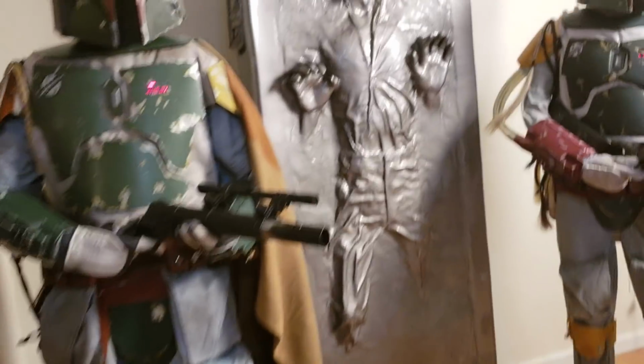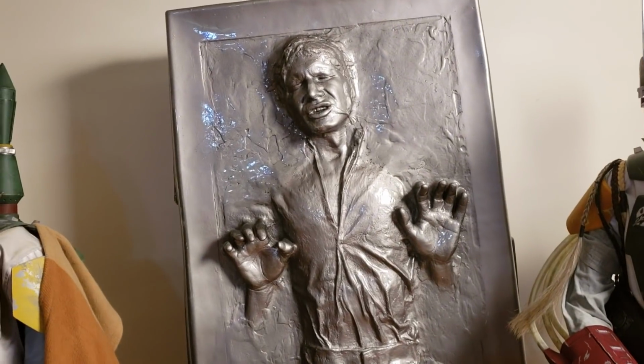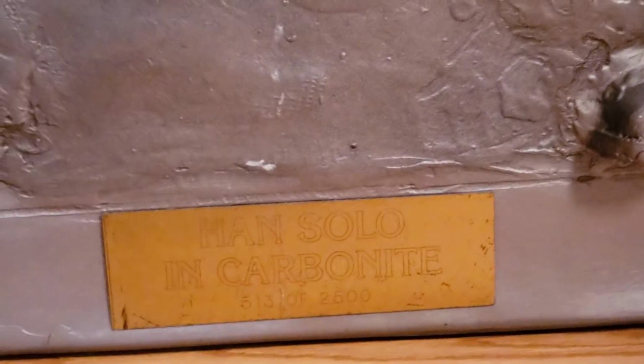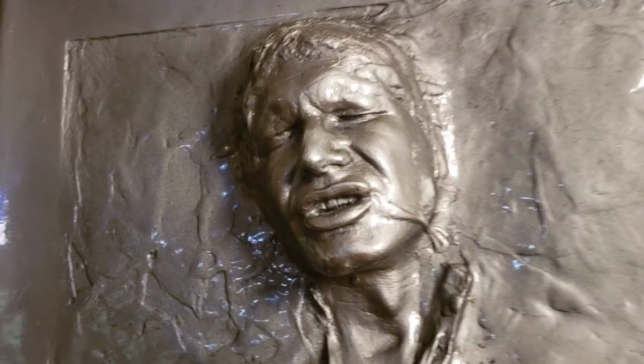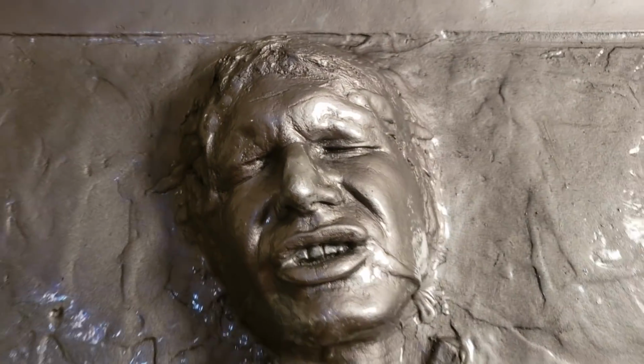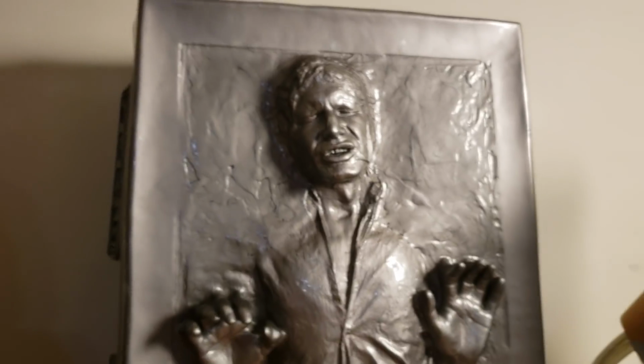And that is the Elusive Concepts Han Solo, in case you're wondering, which is the plaques down here. And this is one of the earlier numbers, so I believe this is, yeah, 513. So this is one of the ones they still had Harrison Ford's face cast available. So hopefully that is a cast of Harrison Ford. And not one of their random employees.